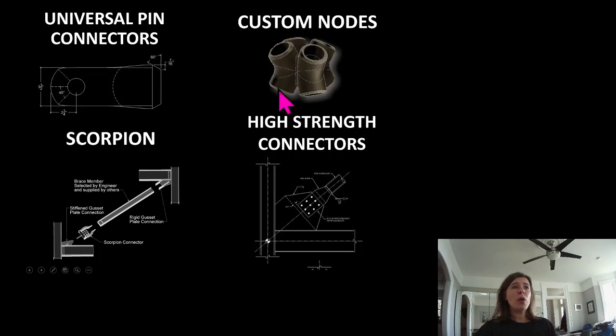The custom nodes are kind of the really fun one that you guys are going to care about the most right now, I think. They have a few other architectural ones, and then for the people that are really kind of engineering driven or really technically driven, I'll touch on the high strength connectors and the Scorpion as well. They have even more products now.